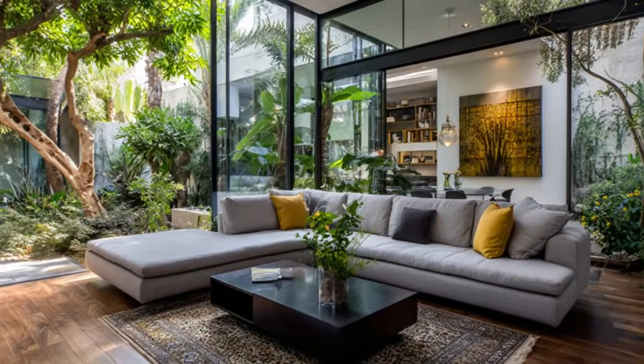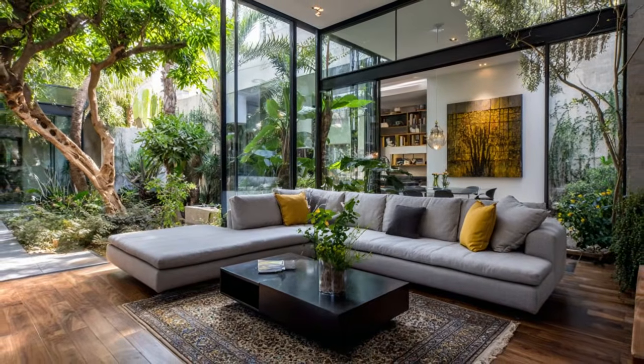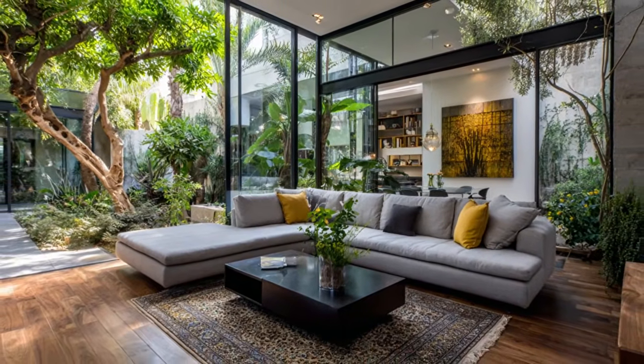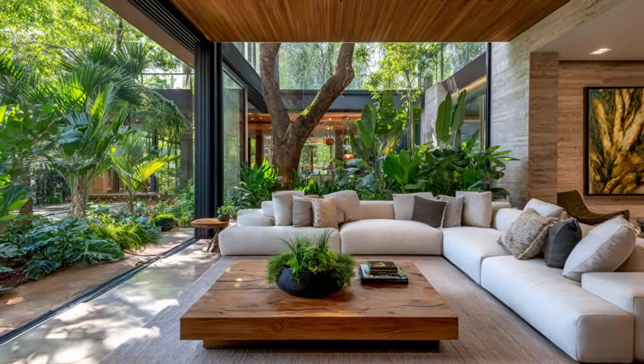It's about freedom of movement and sightlines that lead from one material experience to another. Concrete transitions to greenery, which transitions to sky, and back again.